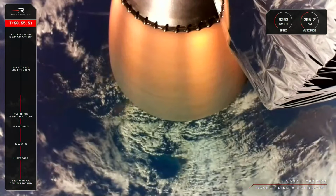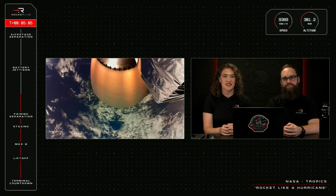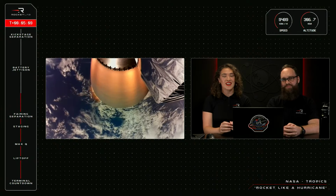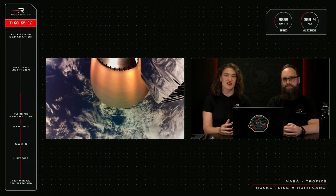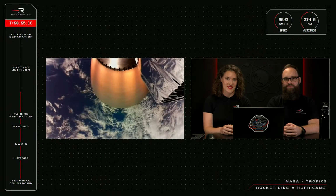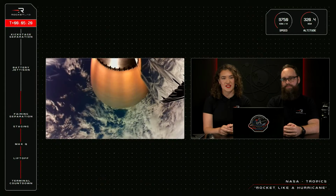A quick check of the dials on our screen tell us that all remains nominal for Electron and TROPICS. The rocket is moving steadily at more than 9,000 kilometers an hour, and we are inching closer to that 550 kilometer mark now that Electron has passed more than 300 kilometers altitude. To keep the mission running smoothly, we'll have another launch milestone coming up soon.